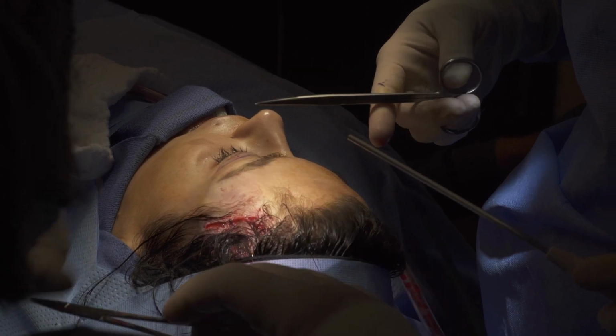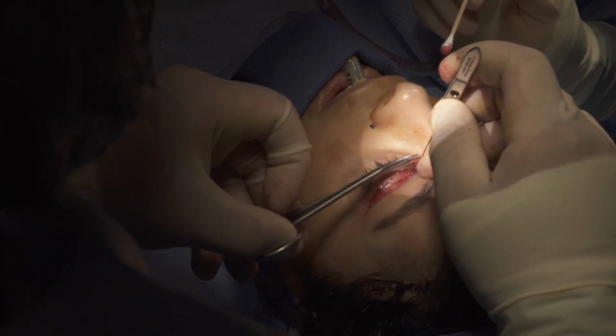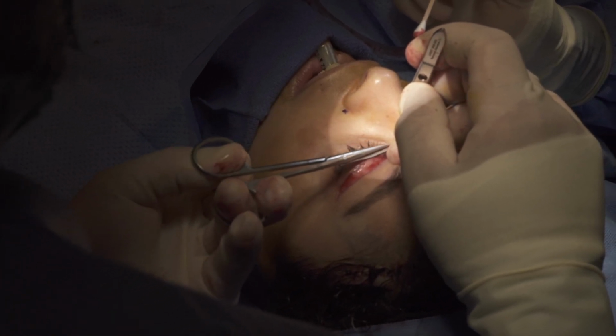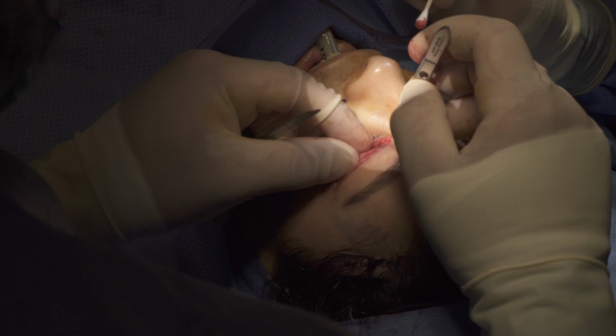We don't look at the eye just as an eyelid or a brow or just one line. We don't do that. We look at it in the totality of the entire aesthetic component, and that is the brow, the temples, and the amount of skin that needs to be showing after a blepharoplasty.